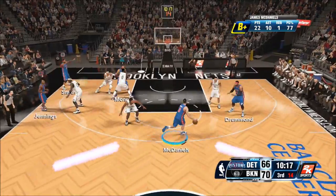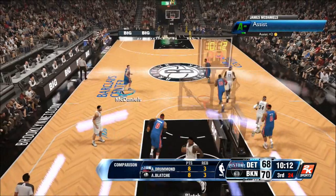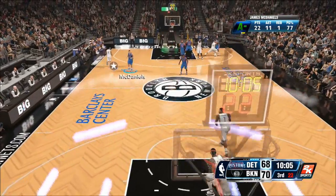Here's Money. He's guarded by Johnson. Money passes to Drummond. That drops. Drummond's got 4 points in the quarter. Nothing but money for him to start the half. They've made all 3 of their shot attempts. The Nets with the lead.